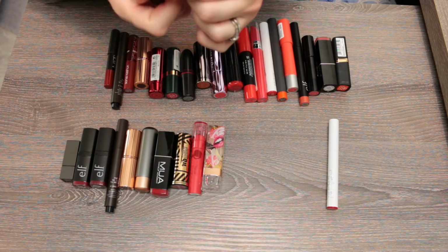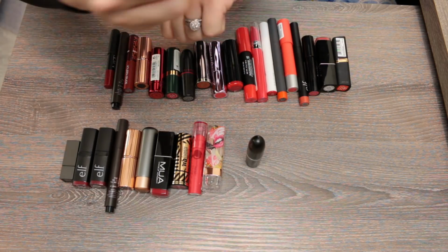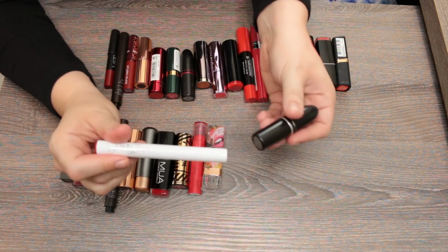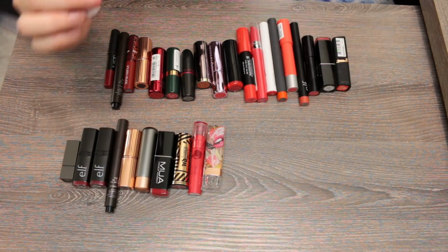This is MAC Ruby Woo. Definitely think the Matte X formula from ColourPop is almost a straight up dupe for one another. I'm gonna reach for Ruby Woo over ColourPop. I do think these are close to being a dupe. I'm gonna write them down as such, but MAC's gonna stay, ColourPop's gonna go.